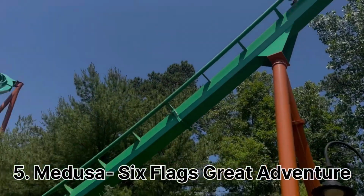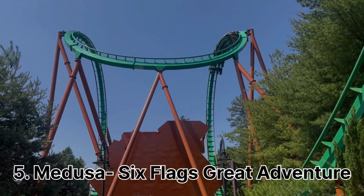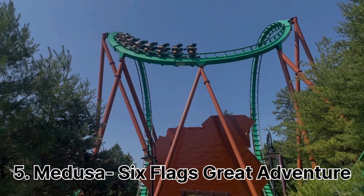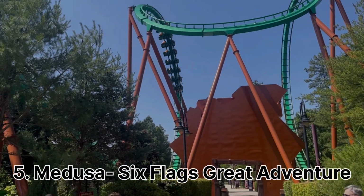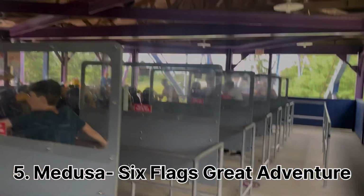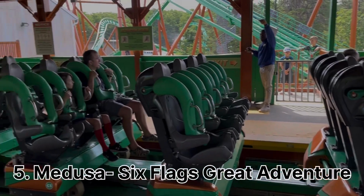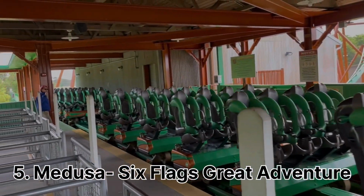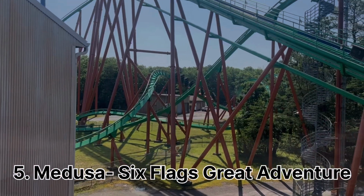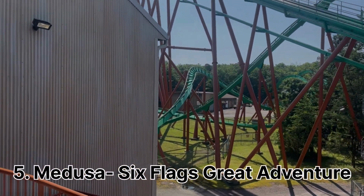And I rode Bizarro many times. And I remember it used to have some audio, and then they got rid of it back in 2013. I love the fire. The fire is really cool to have as a special effect on a roller coaster. But if Medusa has the fire back again, I would be very happy. And it is my favorite roller coaster over at Six Flags Great Adventure.